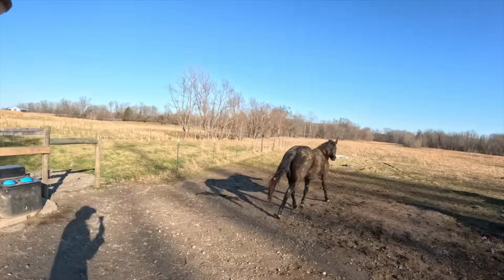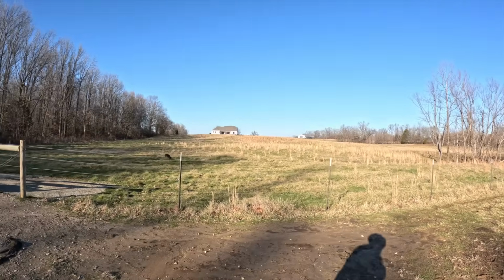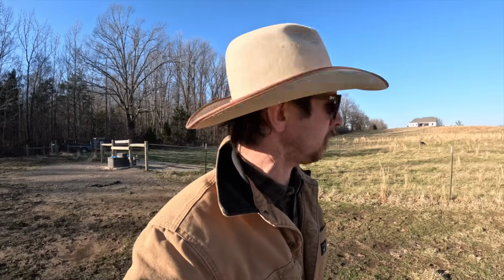Okay, we made the drive across the county. Get over here to get these 3 equines fed. You see there's their new house. It's under construction. They're hoping to be moved in, probably by spring. But yeah, they'll be back tomorrow before the weather hits, or at least that's their plan.